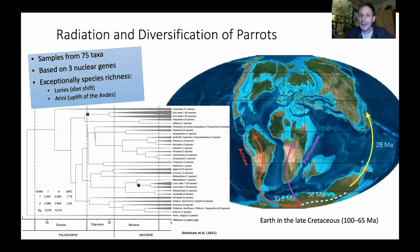And we know that the parrots have a Gondwanan origin, which means that they originated from the southern supercontinent, which you can think of like Australia and Antarctica, and then they radiated to South America and Africa to the north. So that's why I highlighted in the previous slide that it's really interesting that we have the earliest parrot fossils from Europe, like France and England, because that was actually part of Laurasia, which is the northern supercontinent.